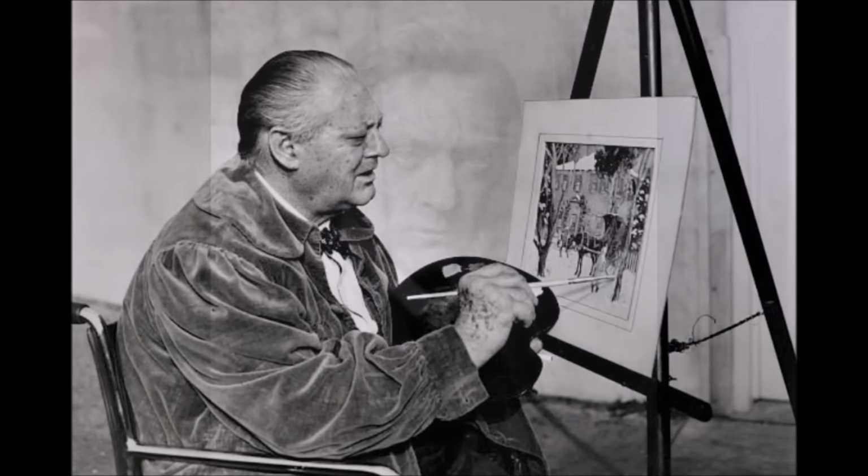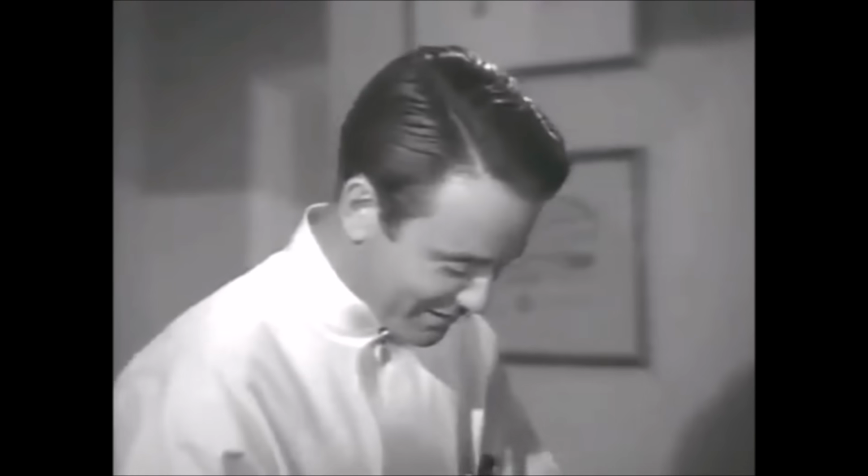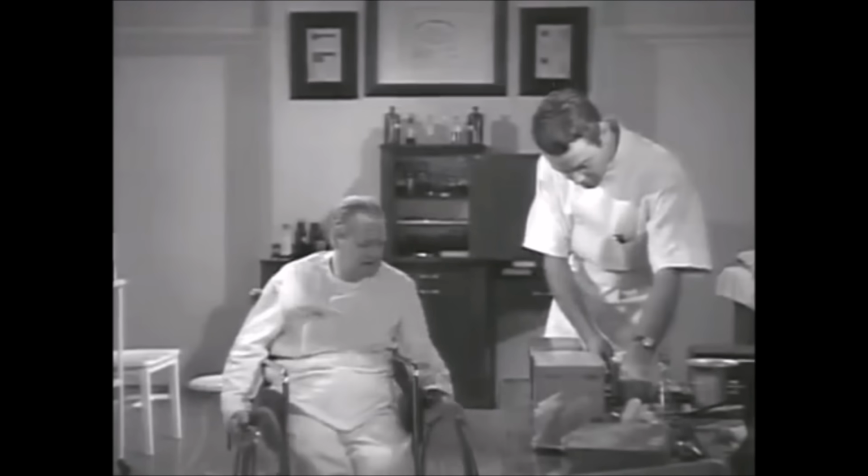Lionel Barrymore never remarried. He found solace in painting and remained busy in films and radio, where he continued his annual Christmas performances in A Christmas Carol. By 1940, after 2 fractured hips and the onset of arthritis, he was forced to use a wheelchair.